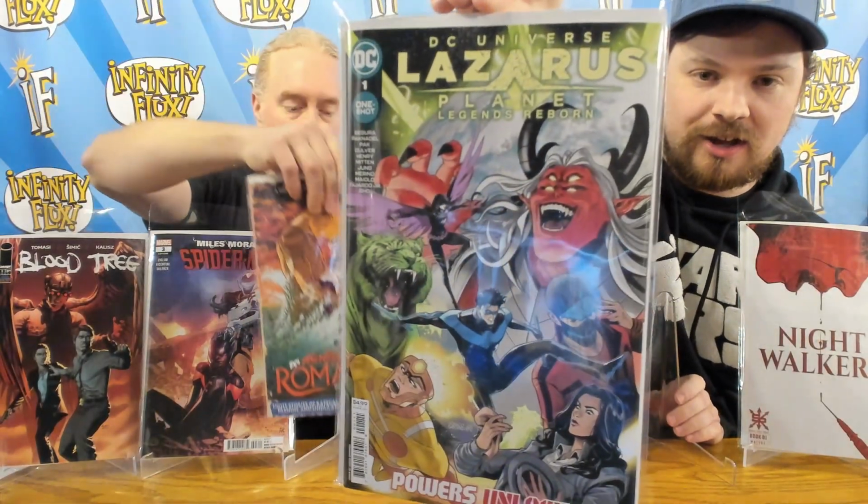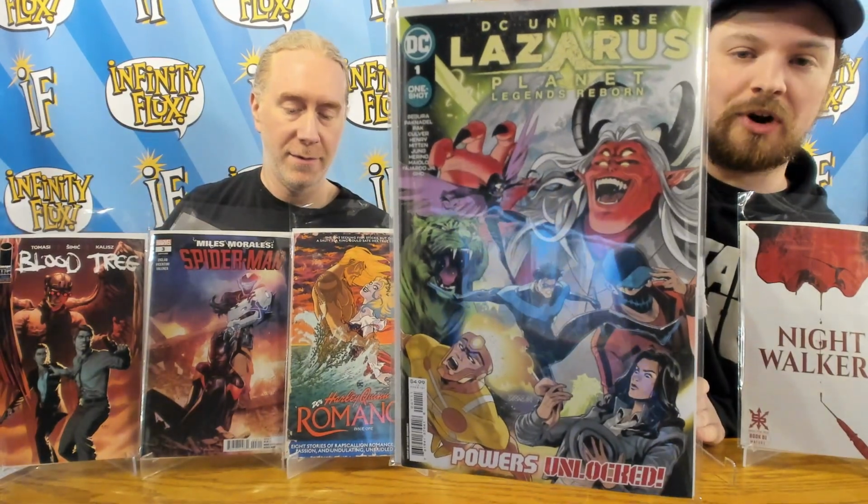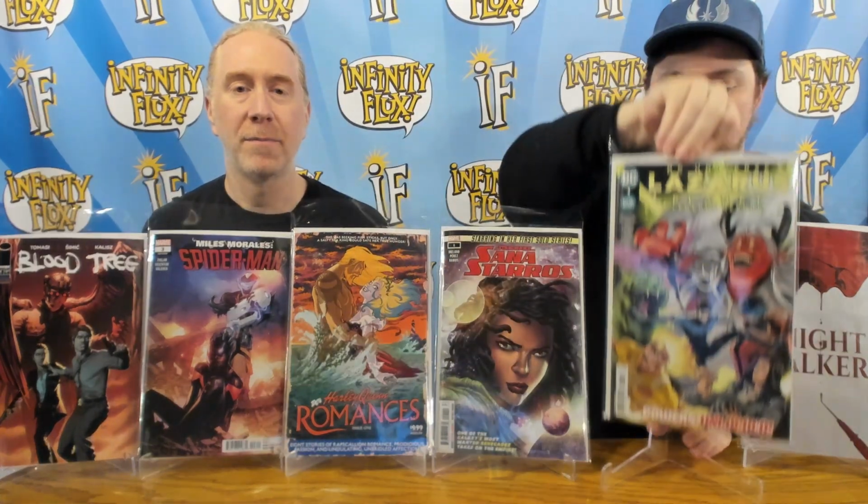Very cool. Okay, next up for me is our next entry in the Lazarus Planet. This is DC Universe Lazarus Planet Legends Reborn #1 one shot. I always love when they put the #1 and one shot, because of course. So each of these has kind of had a theme, which I think is really smart, that they're doing when you have all these tie-ins.